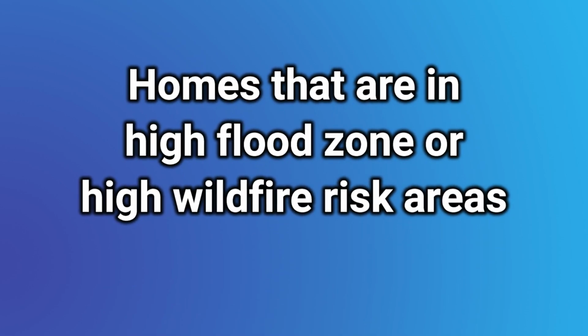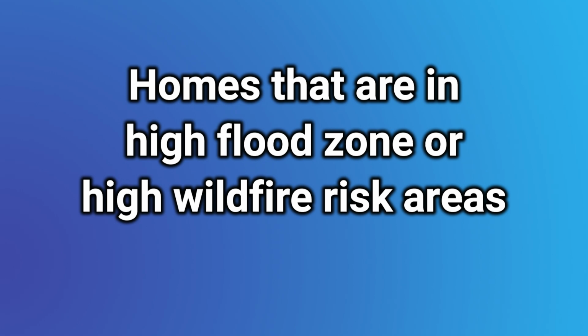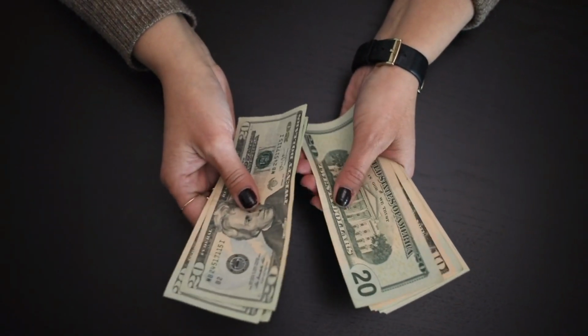Number 4 are homes that are in high flood zone or high wildfire risk areas. Yeah, here in California, this one could be a big one. A lot of buyers don't realize that when you're buying a home that's in a flood zone designated area or a high wildfire risk zone area, it could, potentially anyway, seriously raise your insurance rates. Or worse, maybe they don't even insure you at all, and now you have to go through the state insurance plan. Either way though, if the house is located in a high risk zone area and the insurance premiums go up quite a bit, obviously that could affect your monthly budget, putting your affordability for that house in serious question.